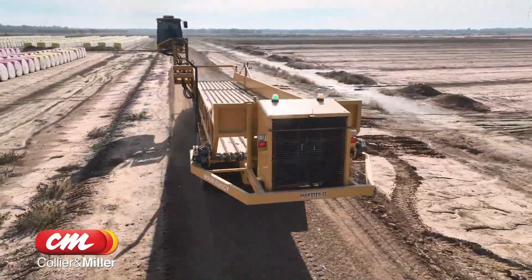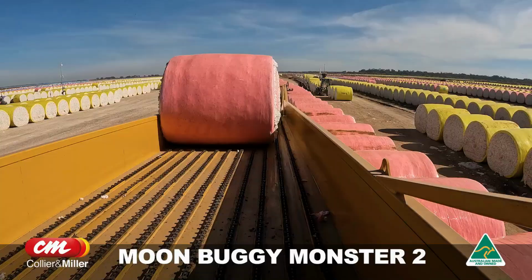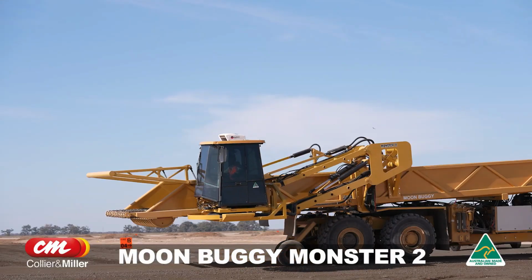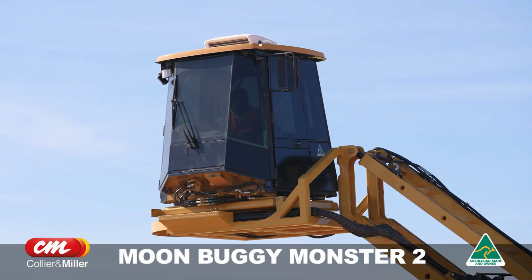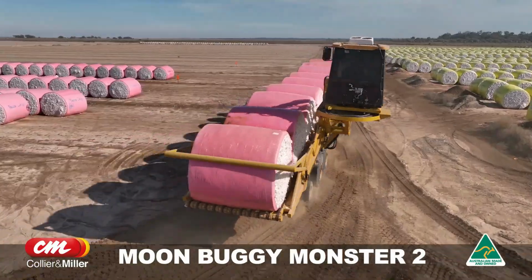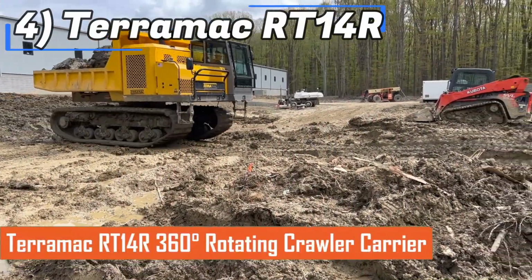Cotton must be handled carefully from the start of its trip because it frequently travels thousands of kilometers from its place of origin. For this reason, engineers have created vehicles such as the C&M Moon Buggy Monster 2, the most capable vehicle of its kind, with the capacity to carry up to 10 bales of cotton. With its spinning and rising cab, the Moon Buggy Monster 2 gives the operator a great viewing point for swift and careful bale transportation.